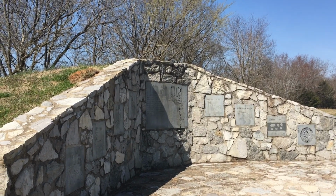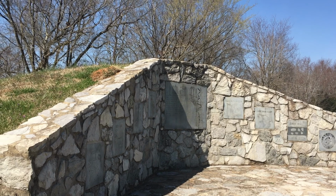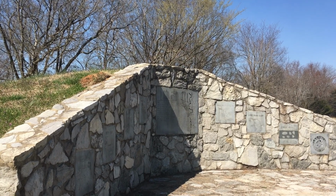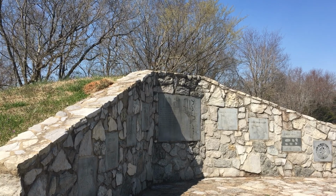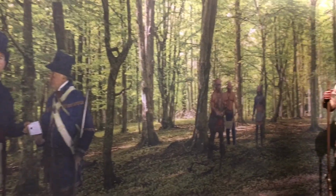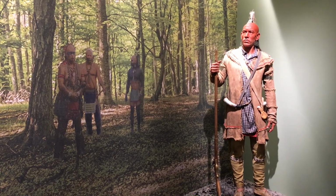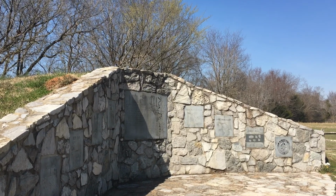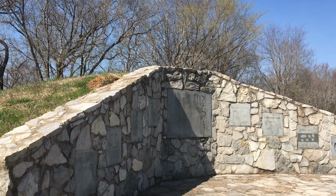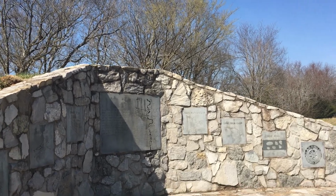On the grounds here at the Sequoyah Birthplace Museum is this burial mound. It's not an ancient burial mound, but it contains the remains of 191 Cherokees that were recovered from the area that the lake inundated in 1979, and all of those members of the Cherokee tribe are buried in the mound here behind this stone display. It shows the 7 different clans of the Cherokees: the Wolf Clan, Deer Clan, Bird Clan, Wild Potato Clan, Long Hair Clan, Blue Clan, and the Paint Clan.